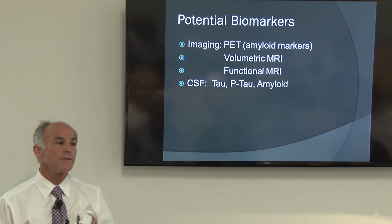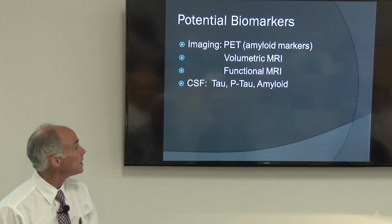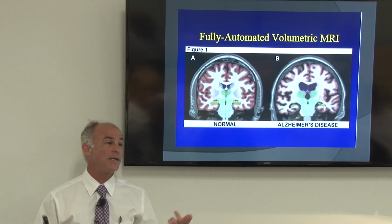So here are some of the potential tests that we have available that may aid us in that diagnosis. And I'll just go through some of them. So one is MRI scan. Now this we do here. We're doing this day in and day out.